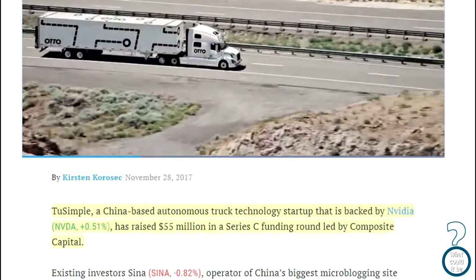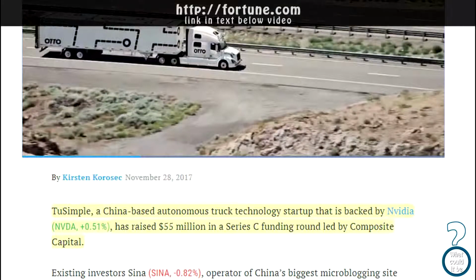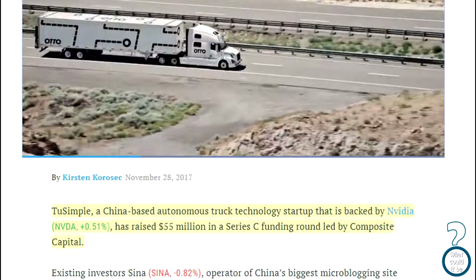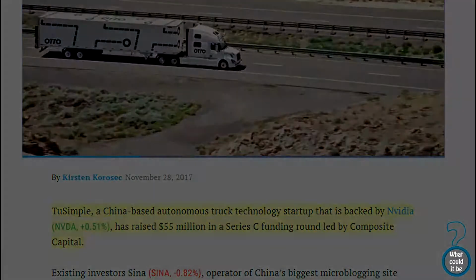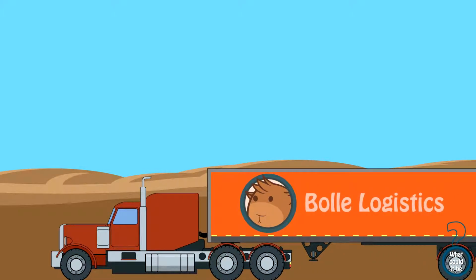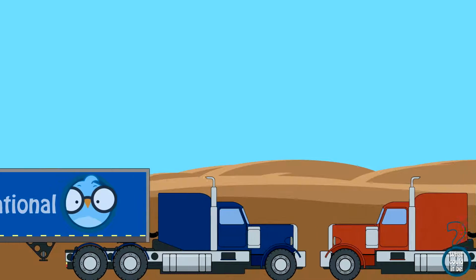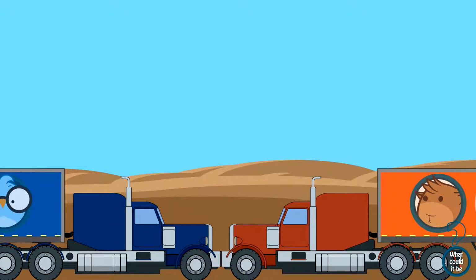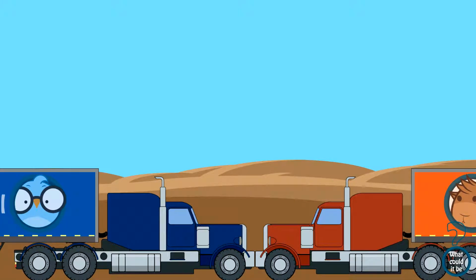Too Simple, a China-based autonomous truck technology startup that is backed by Nvidia, has raised $55 million in a Series C funding round led by Composite Capital. While Too Simple, Uber and others are racing to develop reliable autonomous systems, questions remain as to how quickly governments will be prepared to allow 40-ton 18-wheelers to come barreling down the highway with no one at the wheel.